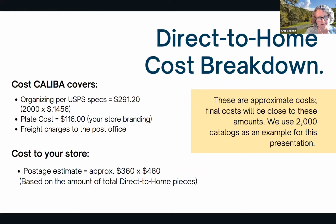There is a handling fee on that, so Kaliba will cover that. And the plate change, we've always covered the plate change. What the plate change means is that that's your branding on the catalog. And we've always covered the freight charge to the post office or to the newspaper. We're just asking the stores to cover the cost of the postage.